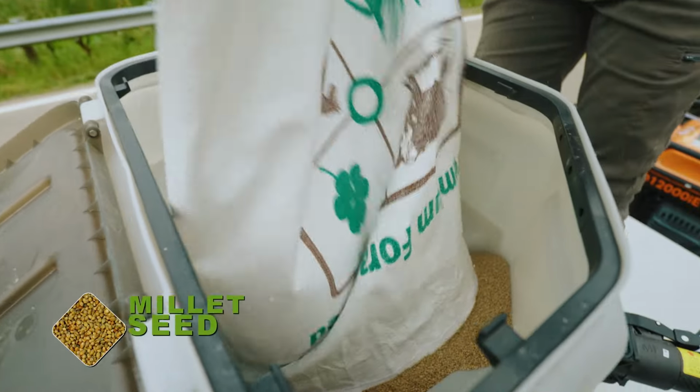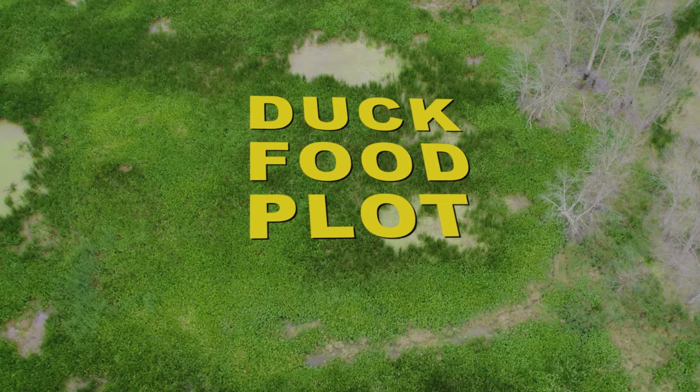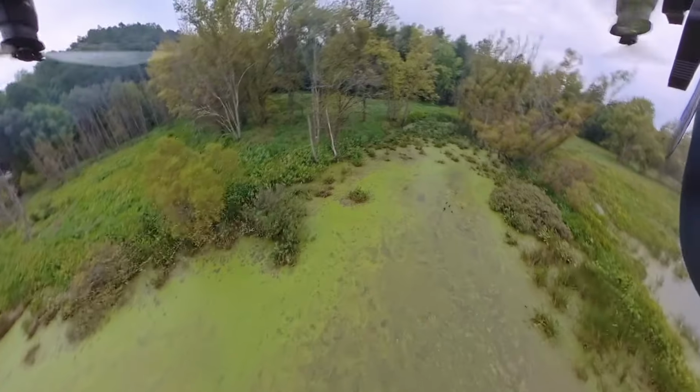Going to be doing some millet seed. Millet seed, I guess, is a nice word for duck food plot, maybe? If it was like 25 acres, should be pretty easily done.